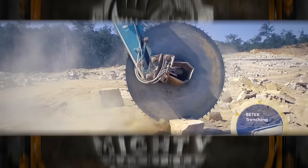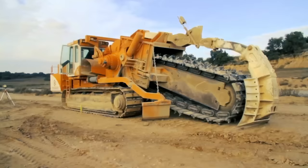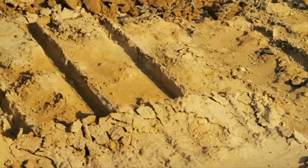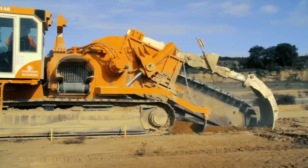The following clip is from the NEXTRENCHER. Displaying a powerful trenching machine, this gadget is attached to a specialized tractor with a big spinning mining belt that functions similarly to a chainsaw. This chainsaw-like belt is adjustable, allowing it to be driven into the ground and dug up to a significant depth. The soil is dug out of the side neatly into a mound as it digs. This comes in handy while installing pipe foundations and other underground infrastructure.